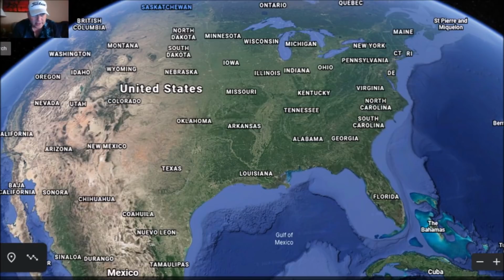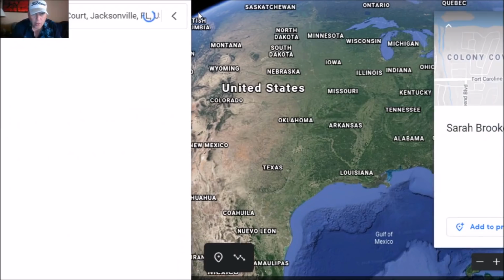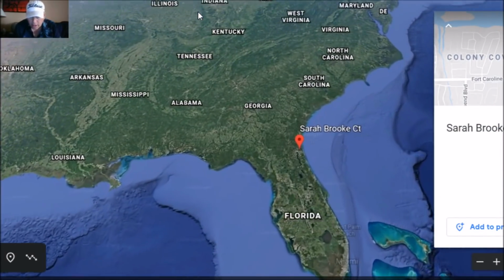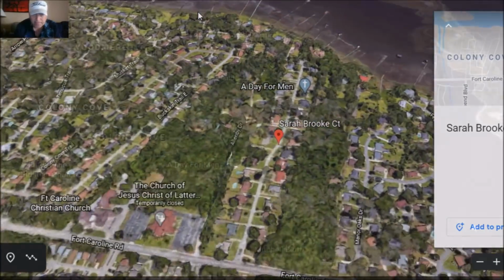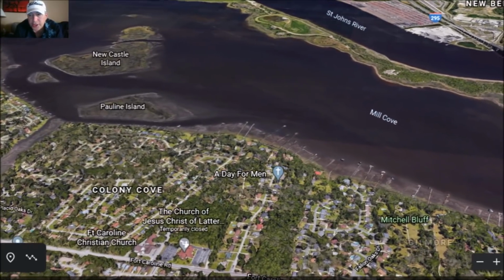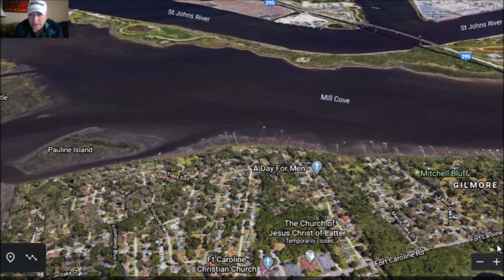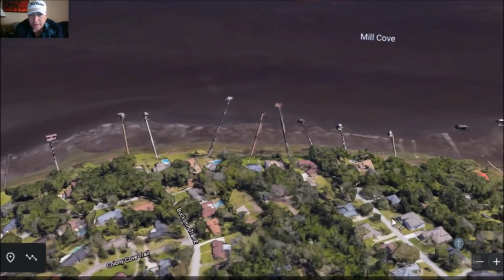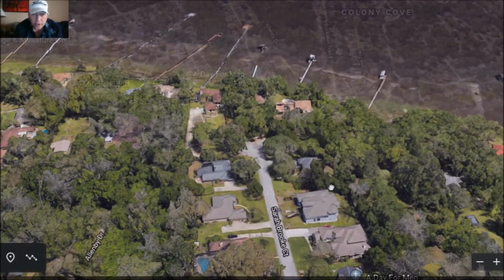Today, well, I've talked about ancient mound sites being way out in the middle of nowhere, also in the middle of neighborhoods. We are going down to Jacksonville, Florida today. This is Colony Cove right here, Newcastle Island. This is Quarantine Island. I guess that's what they call it out here, St. John's River. Right down here, though, there is a mound site right on the shore here, a very impressive mound for Florida. Let's just take a look and do a little reading.